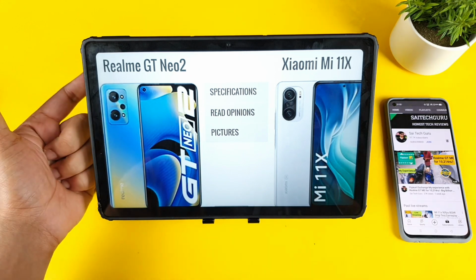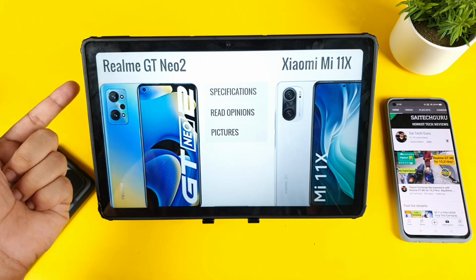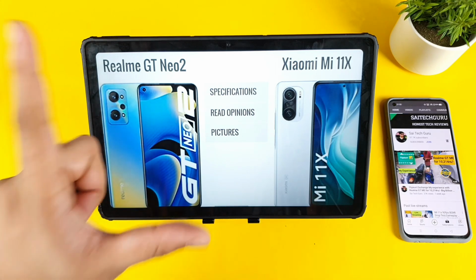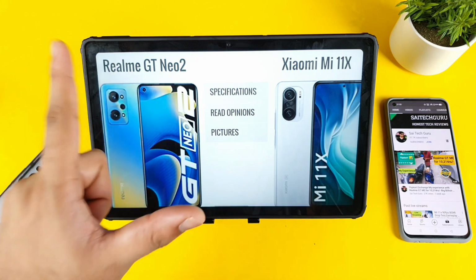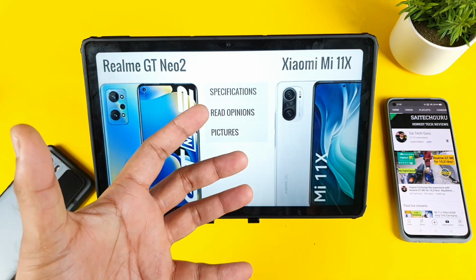And the next thing, regarding the cooling system, it can also be slightly better, but I need to do the practical test, so that's the reason I cannot talk much. So these are the two advantages in the Realme GT Neo 2 which I feel I should mention to you. Camera details I need to compare physically once I get hands-on with the phone.